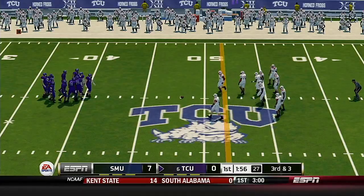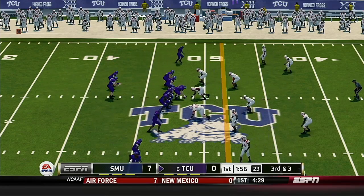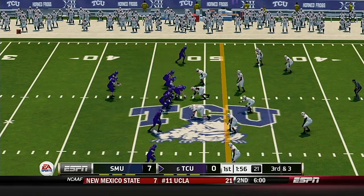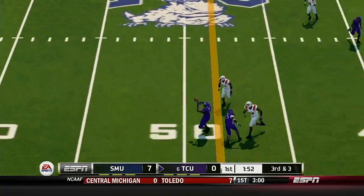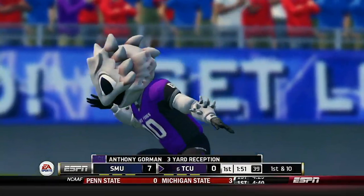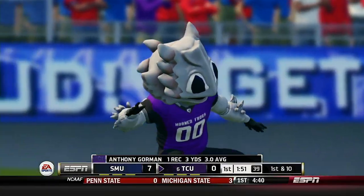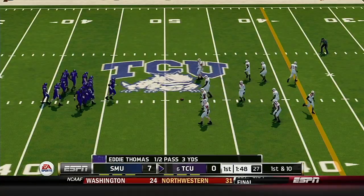They need about 3 yards to get the first down here on third down. He gets hit out of bounds at about the 49. Well, they didn't need too much on that play. And let me tell you, they didn't have any room to spare because they barely picked up the first down.